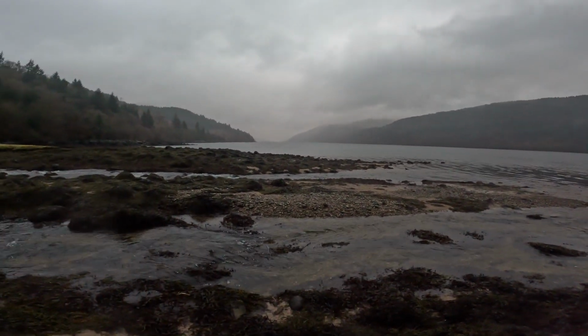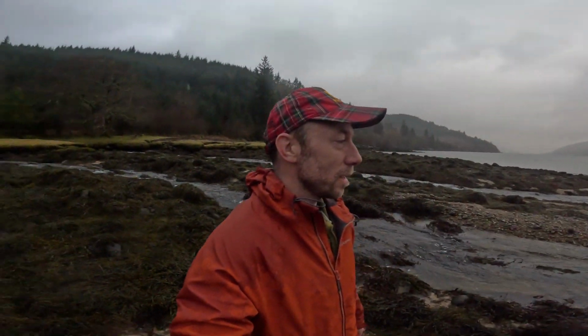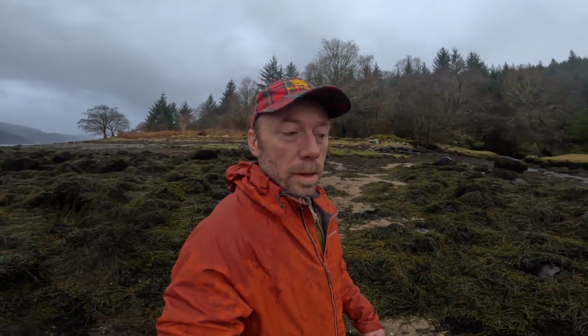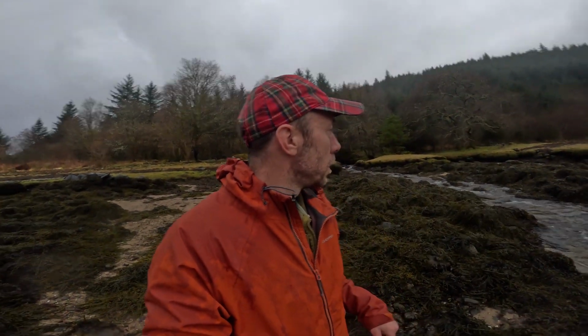Just out on the loft. As you can see, the weather's different for yesterday. But up at the campsite there, all packed up, ready to go. Going to go a different route on the way back, got a couple of things to see.